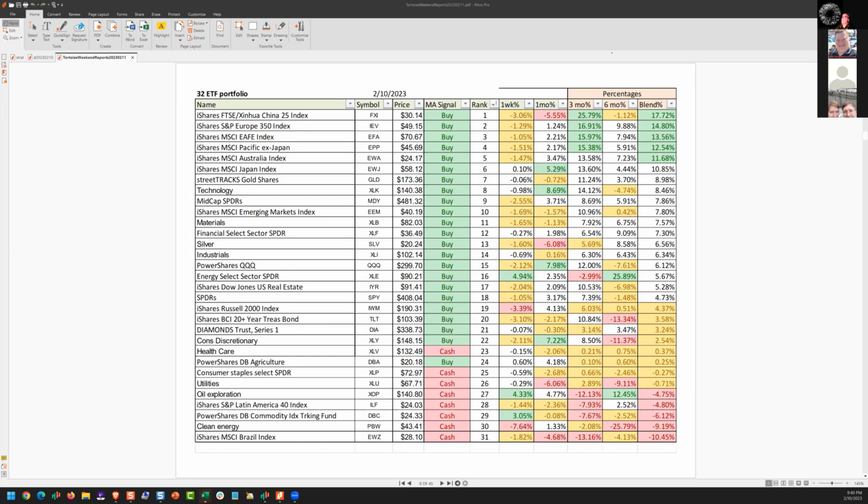ETF 32 portfolio. Energy going through its typical cycling, its swing cycling here. And that means oil exploration and commodity funds are doing well. Short-term oscillations.